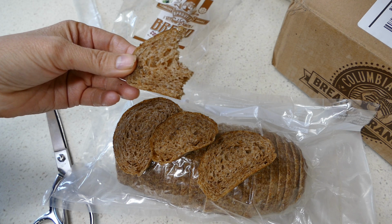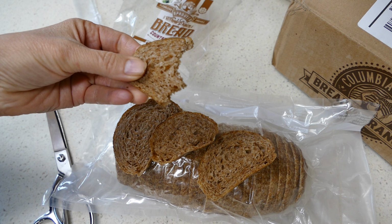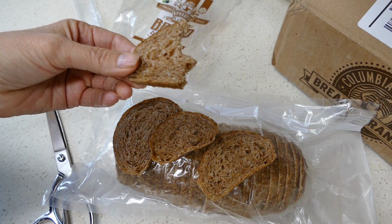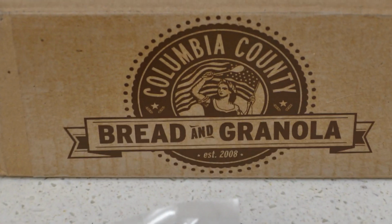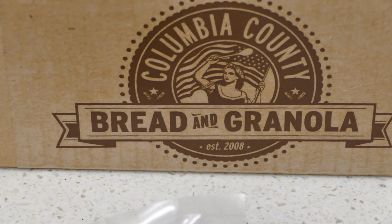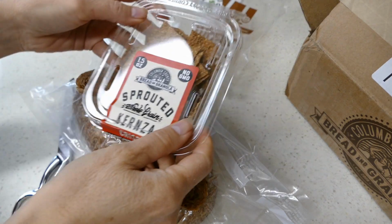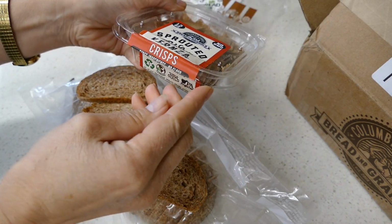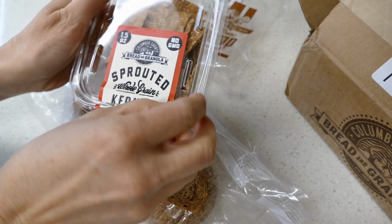So it's really delicious. If you were looking for a sprouted whole grain bread that has no flour in it because the grains were actually sprouted, then you might want to try this out. I also got some crisps from them as well, like crackers.